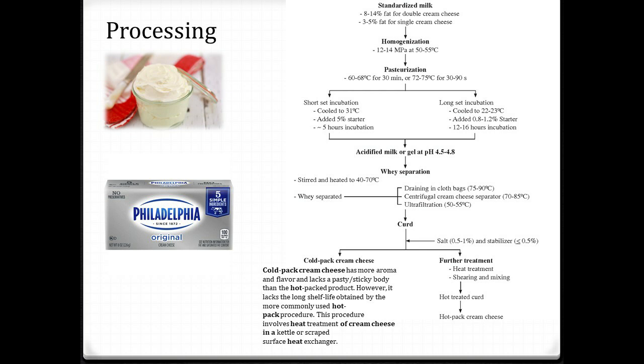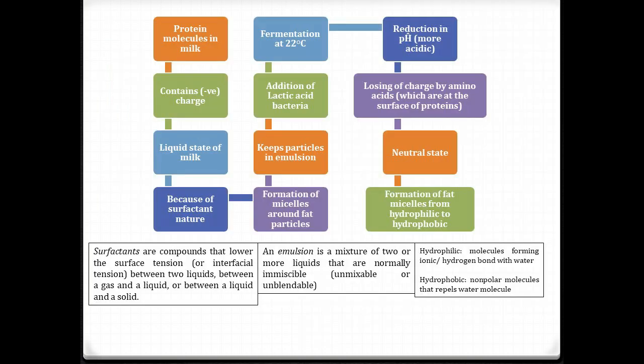Now let me explain a little bit more about how the curdling process takes place in cream cheese. As we all know, milk has protein molecules, and these protein molecules contain a negative surface charge. Because of that negative surface charge, the milk remains in a liquid state. Those molecules act as surfactants, and because of that they form micelles around the particles of fat and keep them in emulsion.